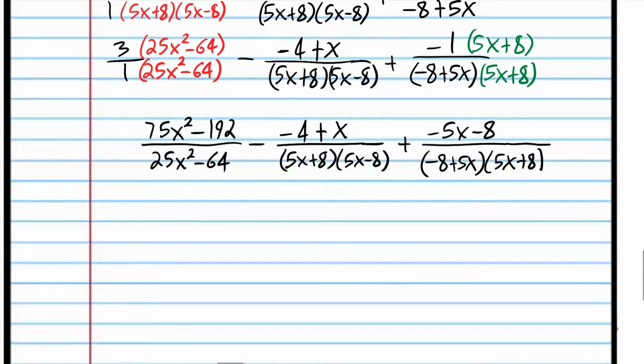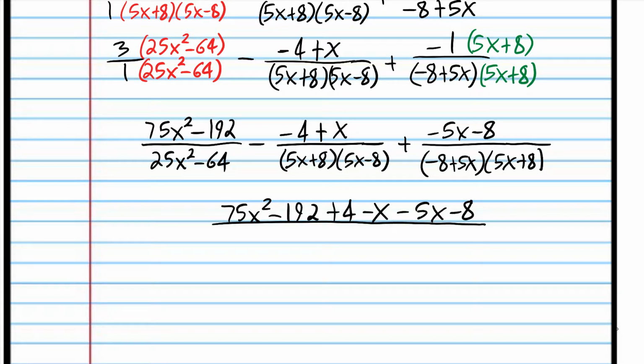All right, and now we're ready to combine. So we have 75x squared minus 192 plus 4 and minus x. Be aware of that. And then we have minus 5x minus 8 all over our denominator. And this is the same thing as 5x plus 8 times 5x minus 8. So that's very important to be aware of.